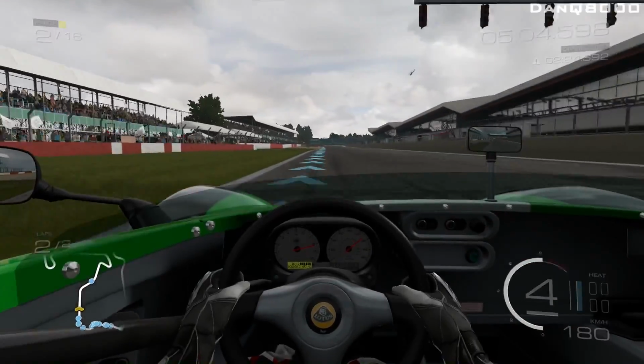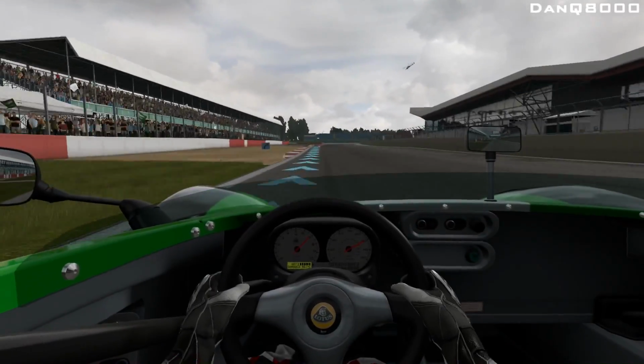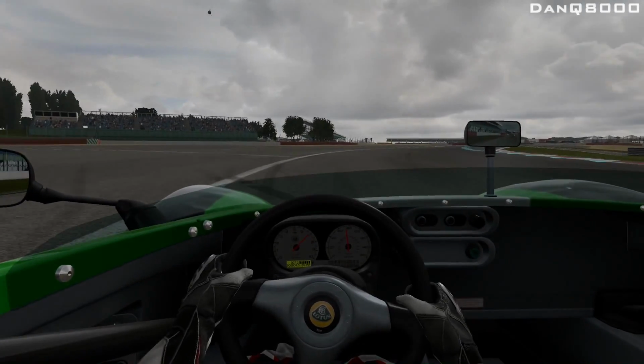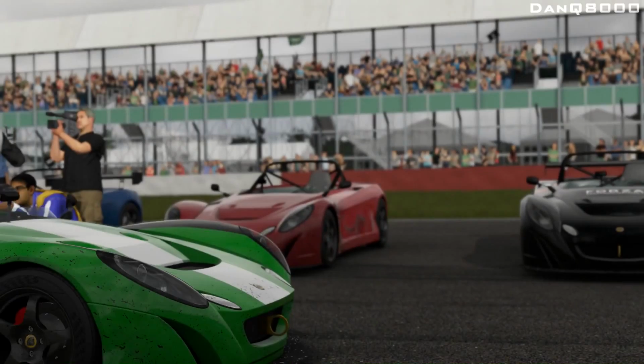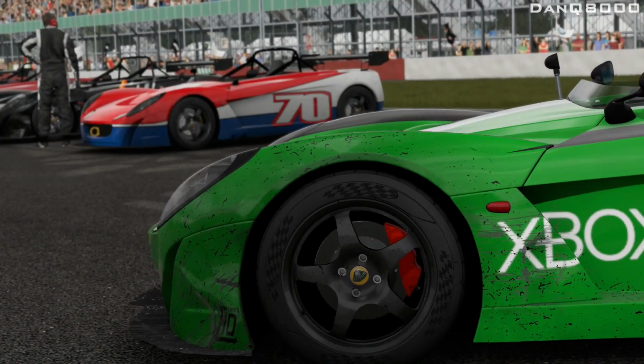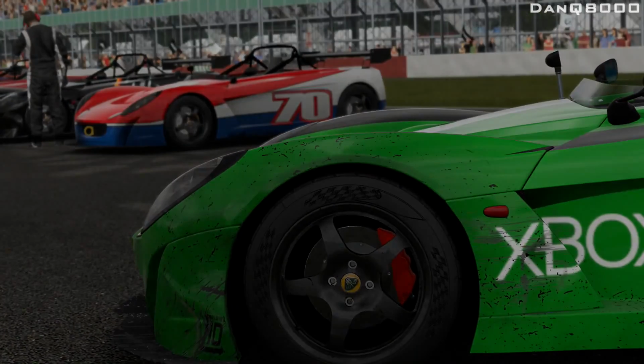Very good, I got second, I'm good with that. Not a bad start. This is cool, driving an open roof car. Look, it totally looks like an Exige. Or an Elise, I guess.